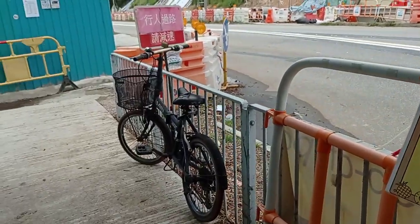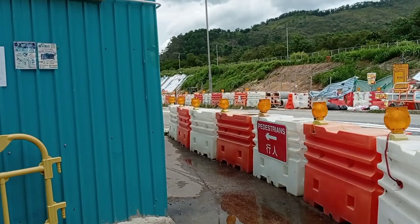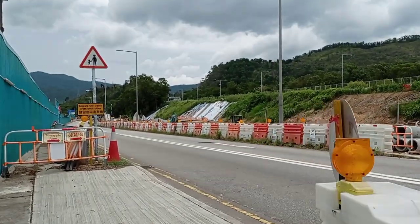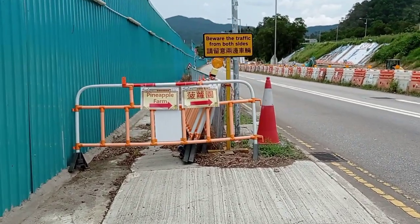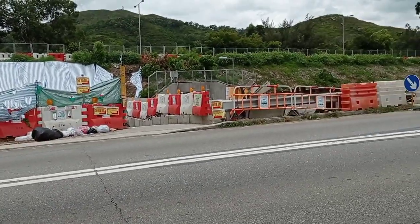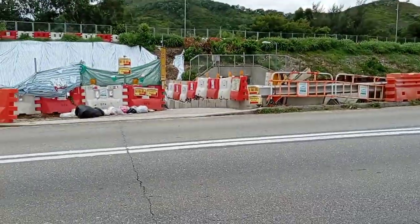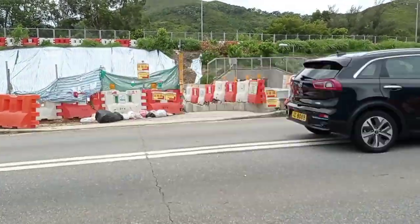Direction goes there. Okay. Good. We just follow the direction. Here we are. Arrow facing there again. And come. Careful here, guys, because we have to cross the road going to that place.